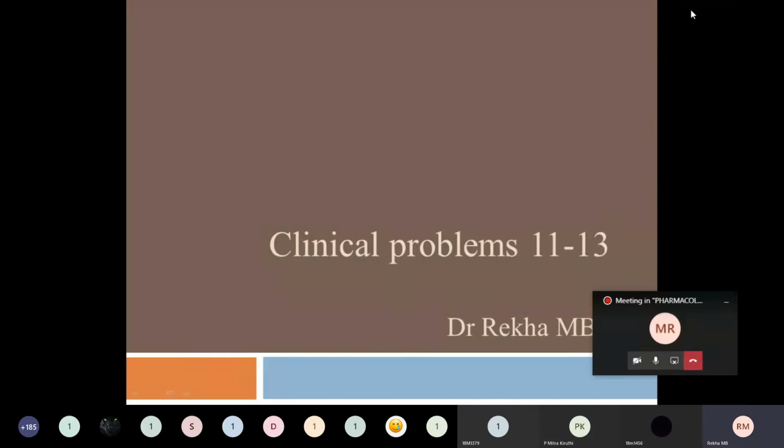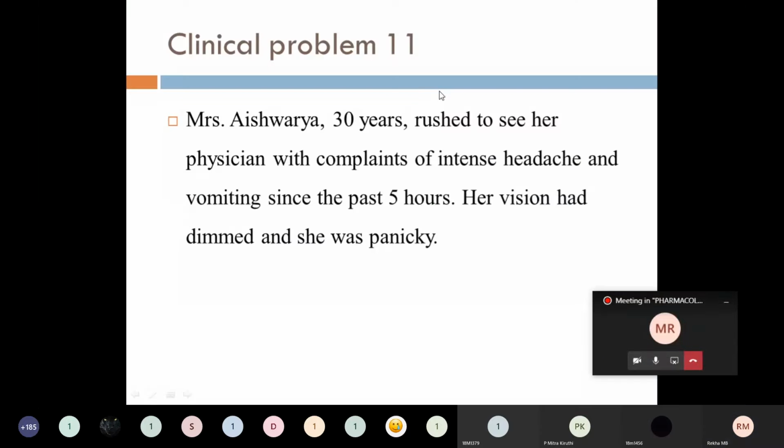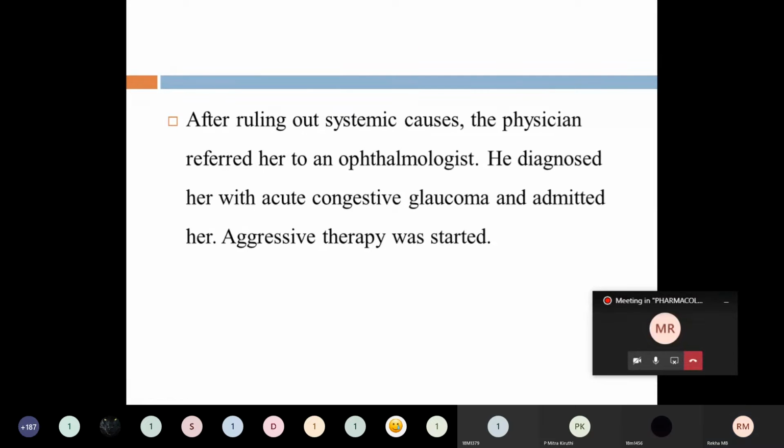Okay, we shall start. The 11th clinical problem. Mrs. Aishwarya, 30 years, rushed to see her physician with complaints of intense headache and vomiting since the past 5 hours. Her vision had dimmed and she was panicky. After ruling out systemic causes, the physician referred her to an ophthalmologist. He diagnosed her with acute congestive glaucoma and admitted her. Aggressive therapy was started.